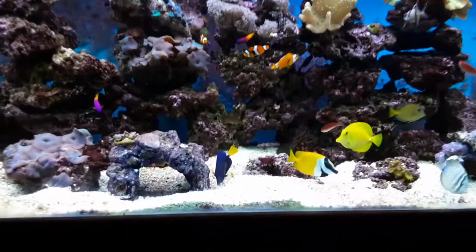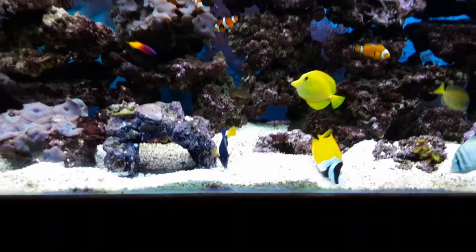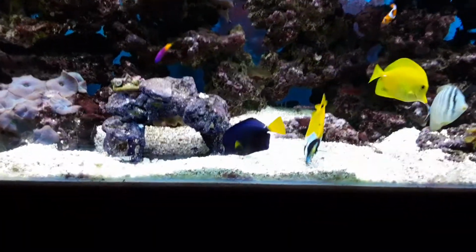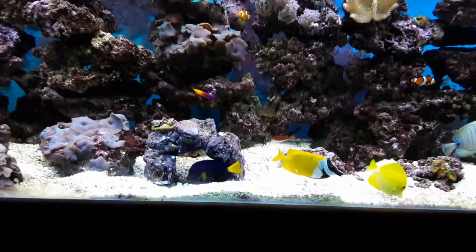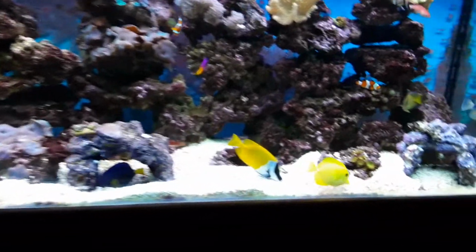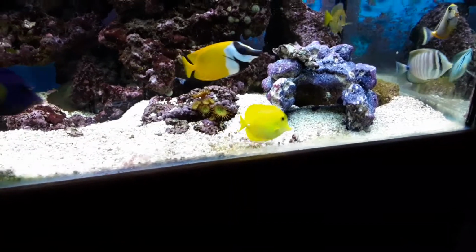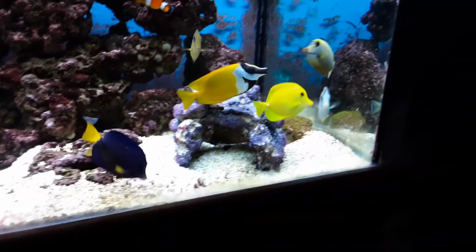I haven't named the Purple Tang yet. If anyone has a suggestion for him, give me a heads up. I just want to tell you my yellow tang here is named Cheese. I call her Cheese.